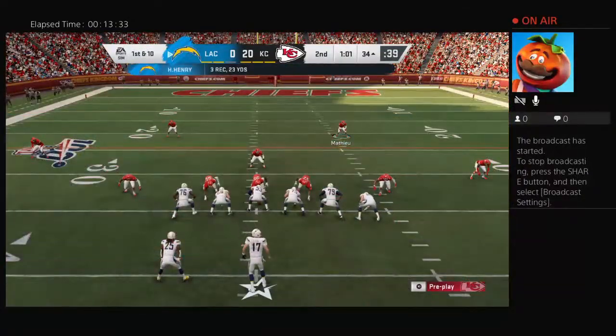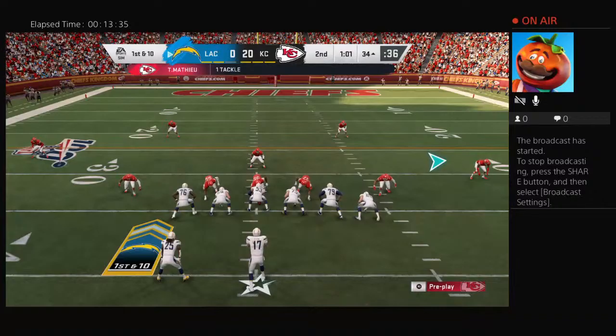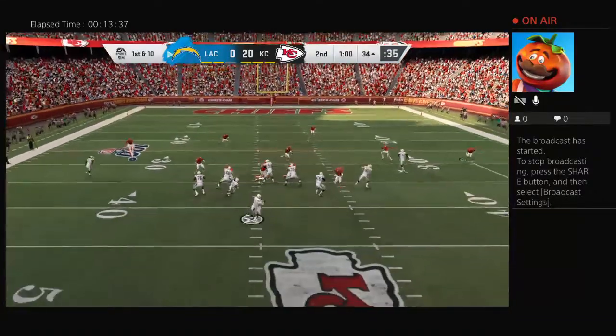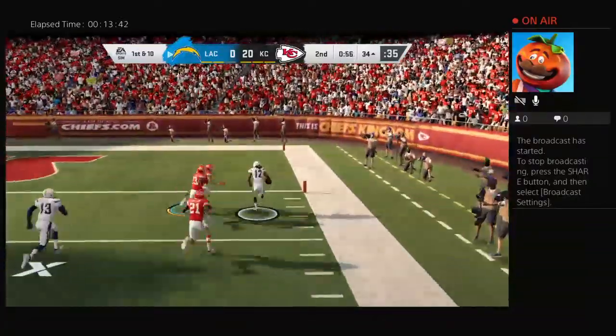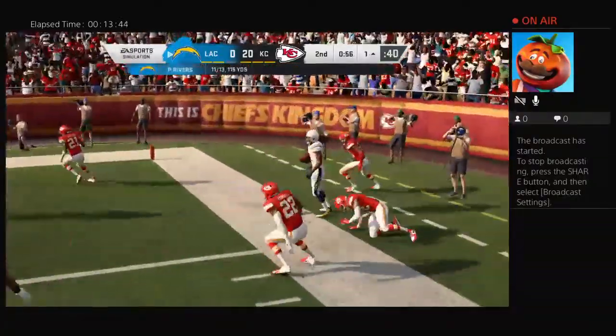Now the Chargers going to signal for the first of their timeouts as they'll stop it with just over a minute to go before halftime. It's complete right side to Benjamin.